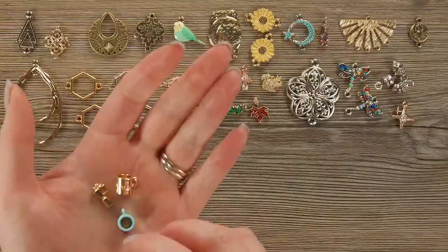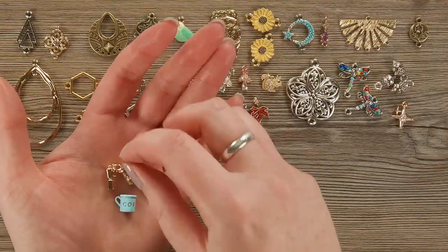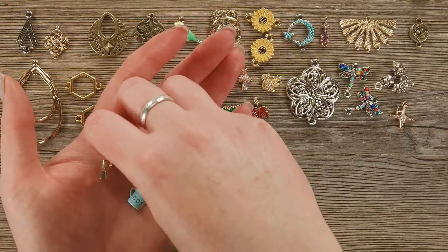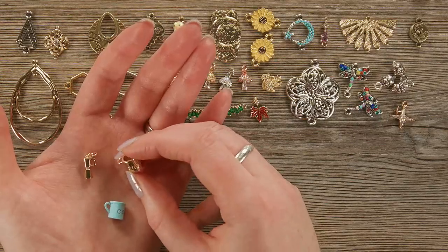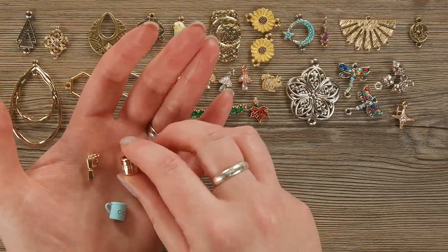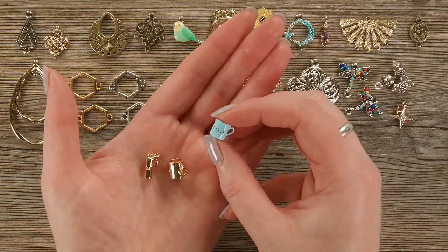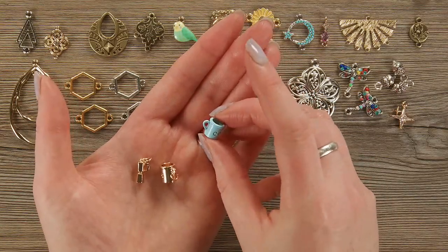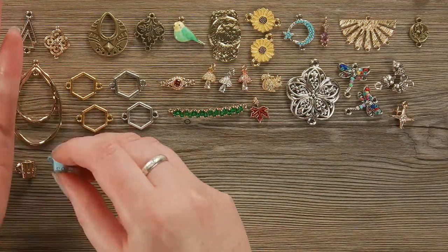Alright, if you like coffee, we've got some adorable little coffee charms coming up. Look at this little percolator here. Joy picked this one out. She loves percolator coffee. And then we've got 2 little coffee cup charms. This one's gold plated and it says coffee, and this one is the same brass base, but it has a blue like lacquer finish on instead of the gold plating. Very cute. We love these.